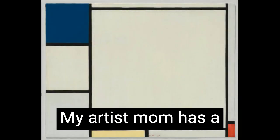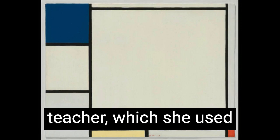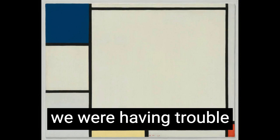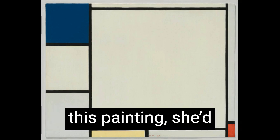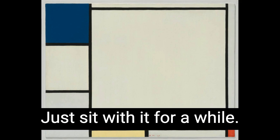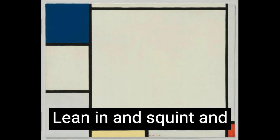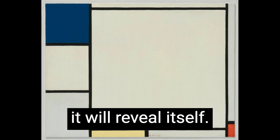My artist mom has a favorite saying, inherited from her favorite art teacher, which she used to trot out whenever we were having trouble with this or that artwork. To really understand this painting, she'd say, you need a chair. Just sit with it for a while. Lean in and squint and stare, and eventually it will reveal itself.